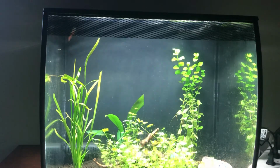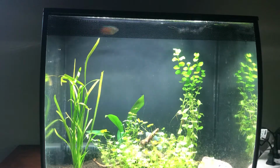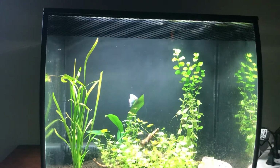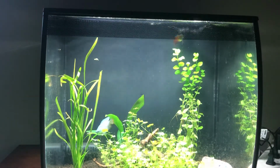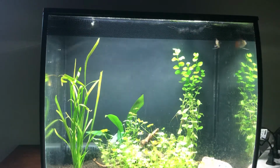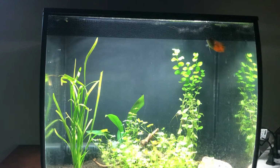Yesterday I topped off the tank with a little bit of water because when I added the fish, I reduced the water just a little bit so that their bag could float when I was getting them acclimated. So I topped that off, just gave them a little bit more room up top. They seemed to like it, be fine with it.